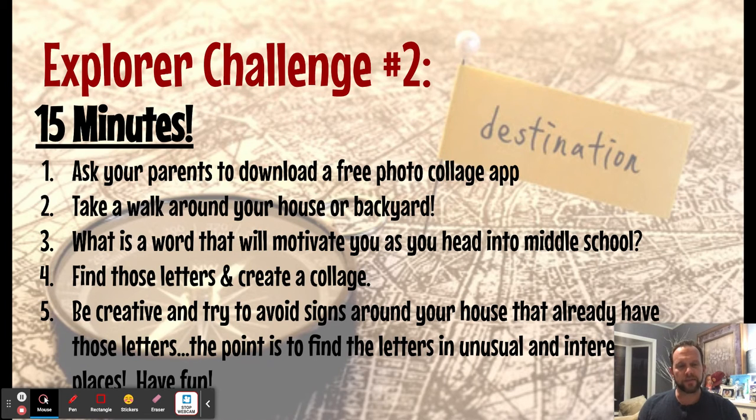And I want you to think of this question: what is a word that will motivate you as you head into middle school? It can be anything. It can be a thing, it can be an idea, it can be a verb. But what I want you to do is think of a word that you would be able to use to motivate you, excite you, get you ready, get your mindset right for middle school.